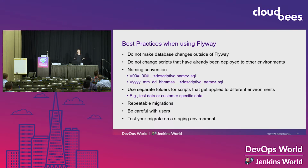Again, I think sometimes it has to be done, but I would just make sure that if you're making changes outside, you really know what you're doing. You put an idempotent script back in the version control system so that that change is applied to your upstream environments, but then when it comes time to production, it just gets marked in the Flyway schema history table that that script's been there, but it doesn't actually try to recreate the index, which would obviously fail or something like that.